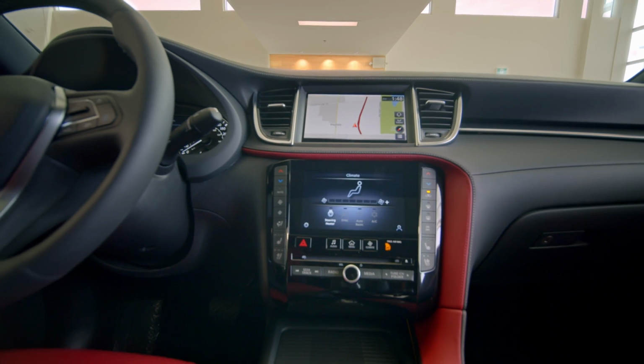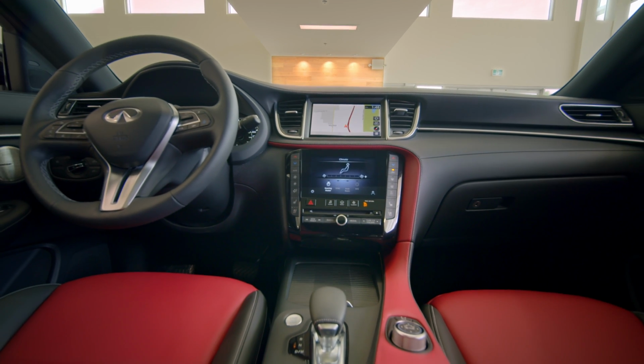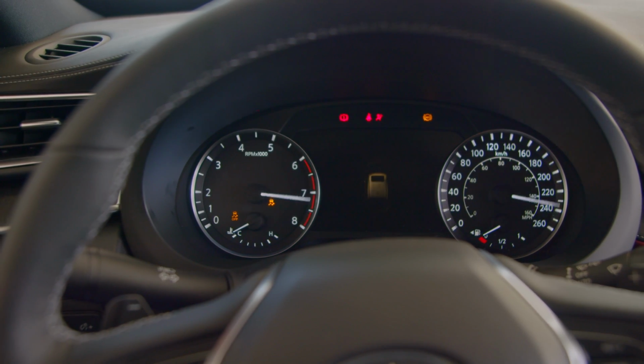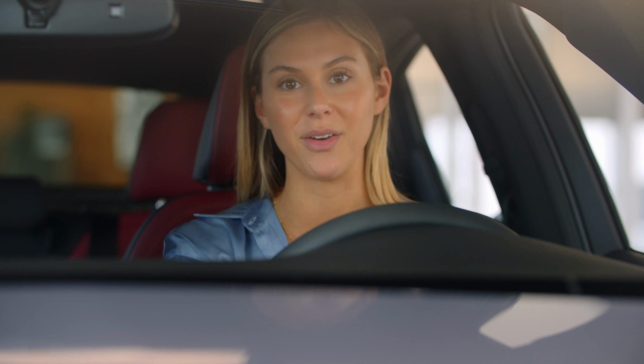The interior is just amazing. It's driver focused, making you feel like you're in a cockpit. Ours is wrapped in this Monaco red and graphite option, which is also a new color for 2022. It's the first time Infiniti offered this interior finish to their SUVs. Sitting in the driver's seat, you feel special. There's an undoubtedly premium fit and finish all around.